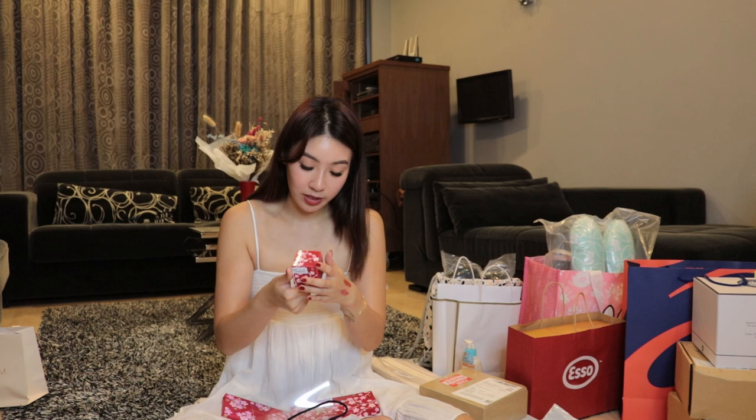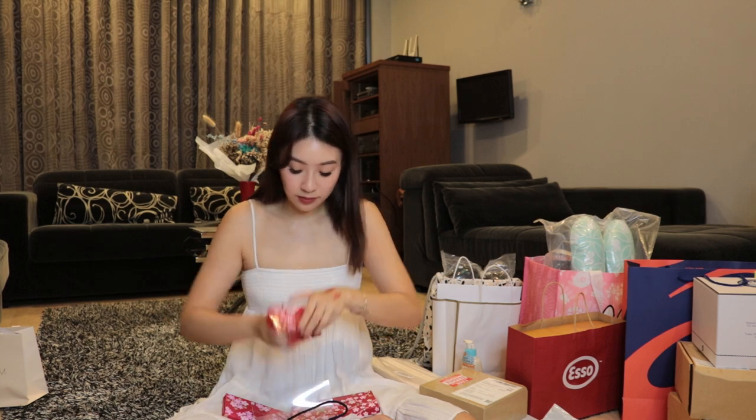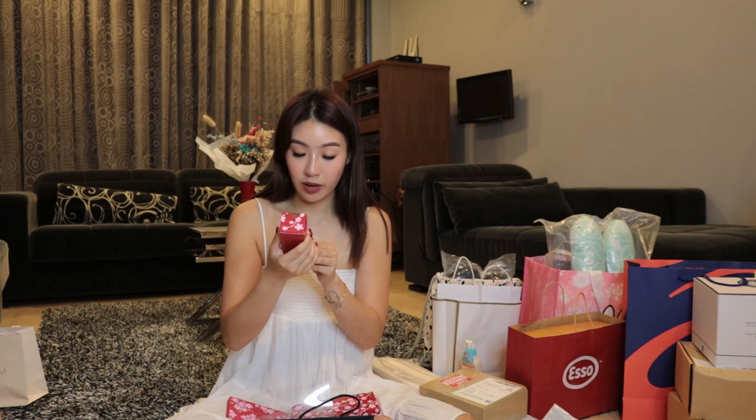And then we have the Estee Lauder Night Repair Eye Cream. Let's see if it has the same packaging. Oh my god, it's in this pink packaging. Super apt for the Chinese New Year season, and we have definitely their bestseller. This is their limited edition Advanced Night Repair. I usually have this in my vanity.